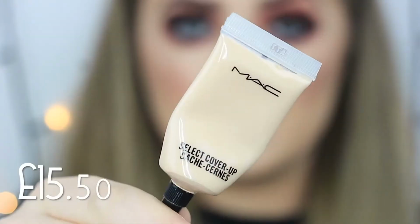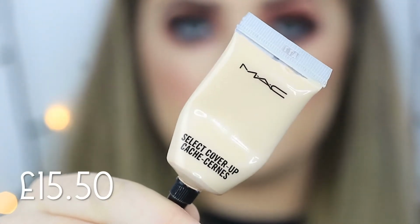So first bougie product of the day is our eye primer, and I will be using my MAC Select Cover Up in NW15. I use this every day anyway, but it is a great product for priming the eye. So I'm just patting that in all over the lid.